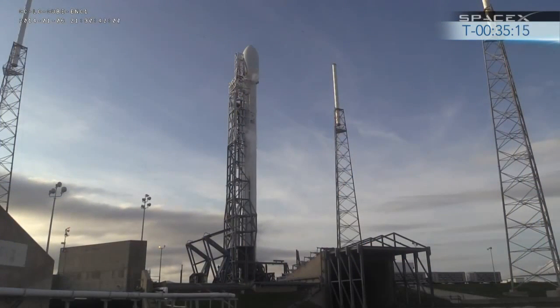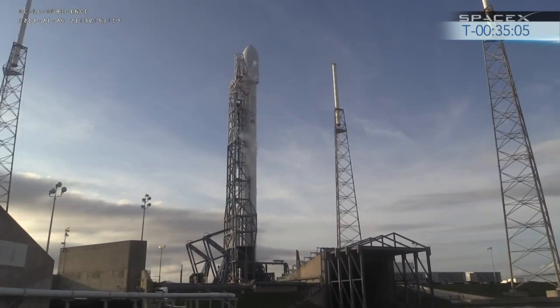And you can see this in the white gaseous oxygen plumes coming off of the vehicle. We've also continued to load the last little bits of nitrogen and helium gas on the vehicle, and we're preparing to go to internal power on Falcon 9 batteries a little bit later on in the countdown.